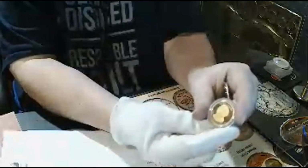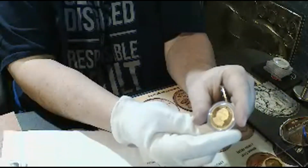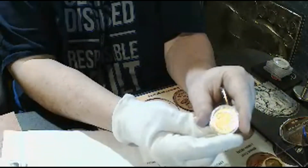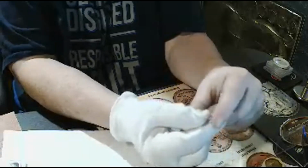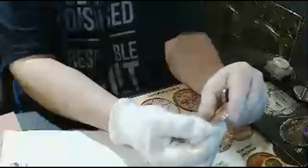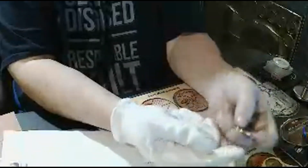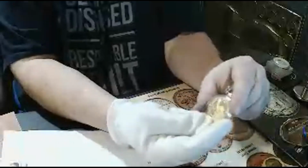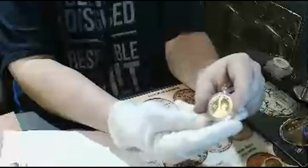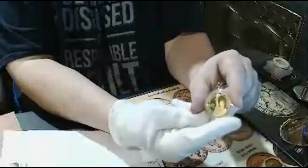I love the history behind the circulated coins, but man, I love the look of the beautiful, never been touched ones too. So I'm kind of an in-between girl. If I'm going to pay money for it, it's usually going to be, I can't say I love all coins. Huh? It's one I bought.